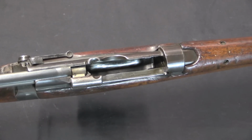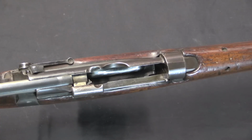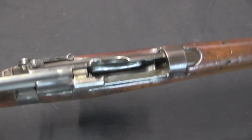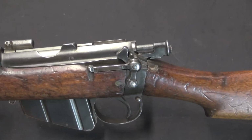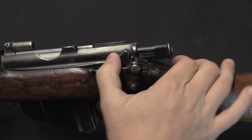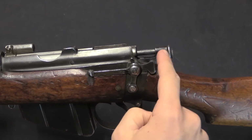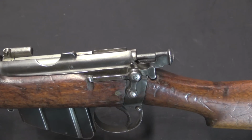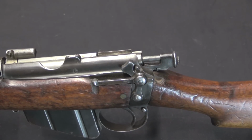In addition, the dust cover was deleted from the rifles. This made them simpler to disassemble, and I guess the British had found that the dust covers just weren't all that practical or important. The safety was updated and improved. The safety is now here, that's fire, and that is the safe position. Prior to this, the safety had actually been a lever on the cocking piece itself. So that was a nice improvement.